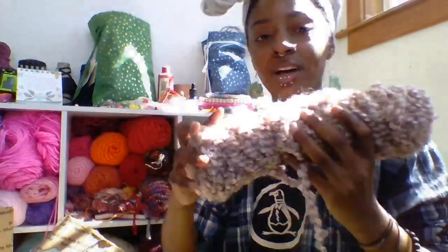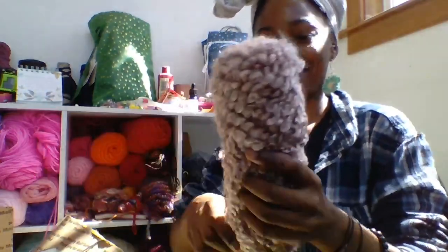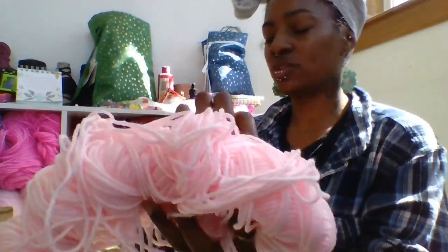Oh, we have more Lion Brand Homespun. I almost wish it was colder, because I really like using that yarn. But it's not. It's hot. I'm in California, you know, and my little craft room is like a greenhouse. It's super hot in here. Got some nice baby pink. Pretty sure this is also Red Heart yarn.